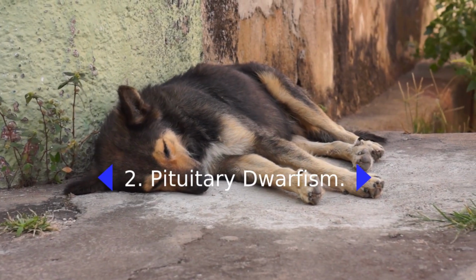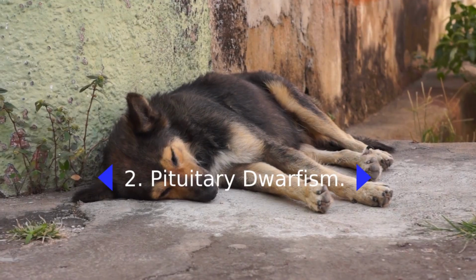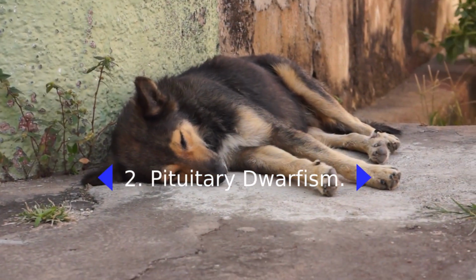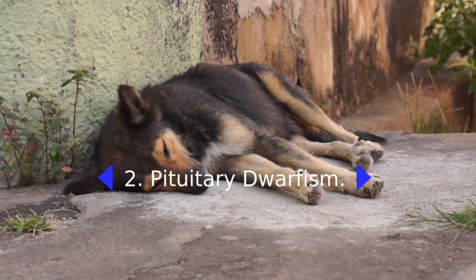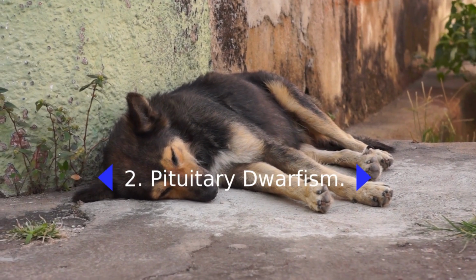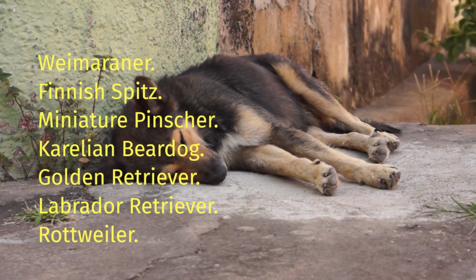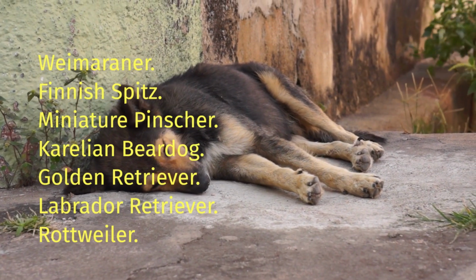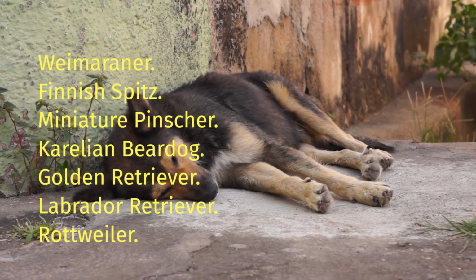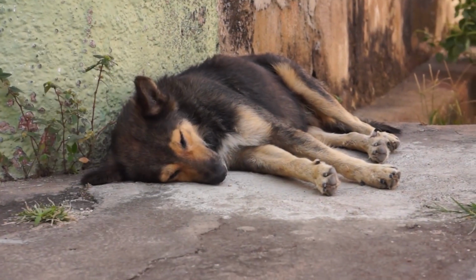Pituitary dwarfism can also occur due to damage to the pituitary gland during birth. Lack of oxygen can affect the gland's ability to produce growth hormone. Other causes of pituitary dwarfism include tumors, inflammatory diseases, and head trauma early in life, but these are quite rare. Although rare, cases of pituitary dwarfism have been reported in the following breeds: Weimaraner, Finnish Spitz, Miniature Pinscher, Karelian Bear Dog, Golden Retriever, Labrador Retriever, Rottweiler.